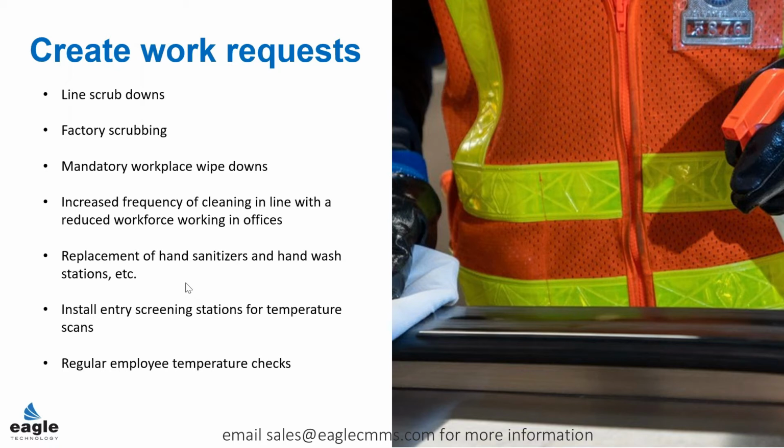And again, we talked about replacement of hand sanitizers and hand wash stations, etc. You may look at some new technology for hand washing. One of the custard stands here in our city, in the Milwaukee area, has hand washing stations for their employees that you just put your hands in for a few minutes. It's got a sanitizer in it. It spins and washes your hands, gets under the nails, and it dries them. So think about the technology that can be applied to help keep your staff safe.